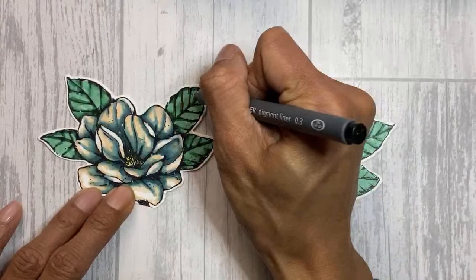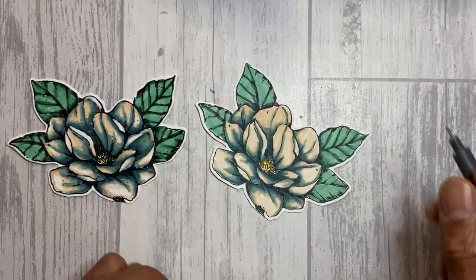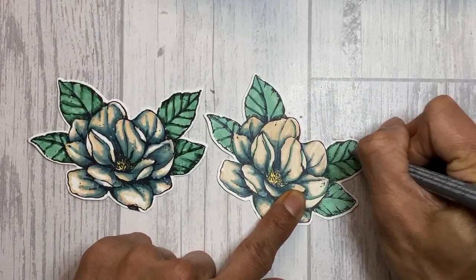See, look, you're teaching everybody stuff tonight. So Lisa's just said, you didn't know you could use a chalk marker to highlight. Yes, that's what I use for the little ladybug flowers as well. It's his favorite tool at the moment.